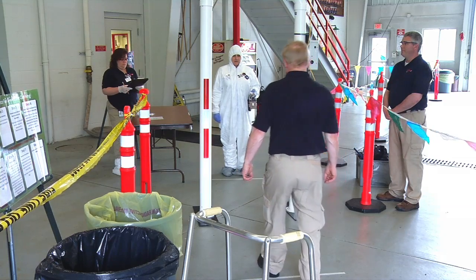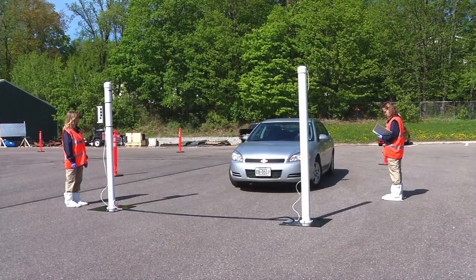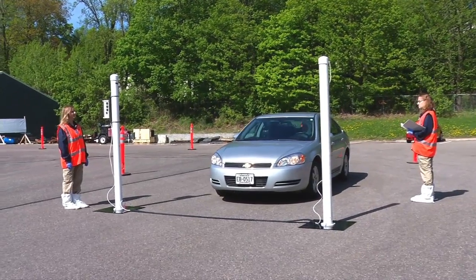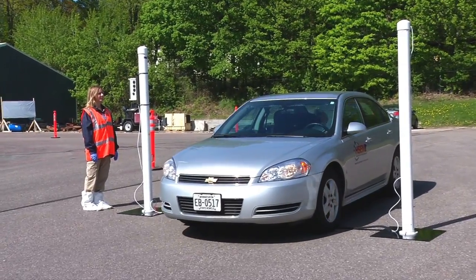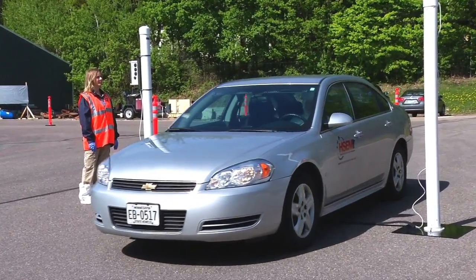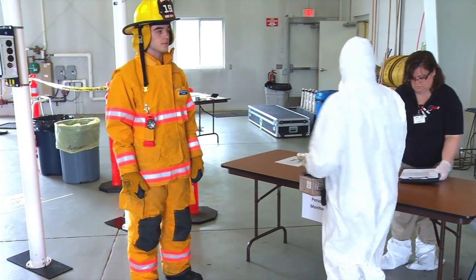Instruct the emergency worker personnel to walk through the portal monitor. If the portal monitor alarms, instruct the individual into the contaminated line for further monitoring. Ask the contaminated individual if their vehicle was flagged as clean at the vehicle portal monitor. If so, instruct the driver to bring their vehicle to vehicle monitoring. If the portal monitor does not alarm, instruct the individual to registration.